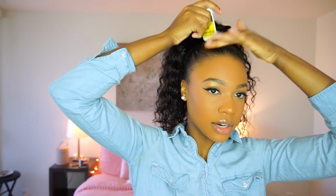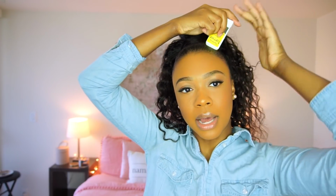I am taking my flyaway tamer. So we've reached the point where you can just do the final touch-ups if you want to do your baby hairs, if you have flyaways still like me, and that slicks all of that back to hold all day. You know, school, it's a long day. Even work, it's a long day. So you want to make sure that's all slicked down.